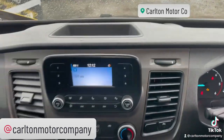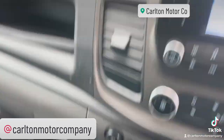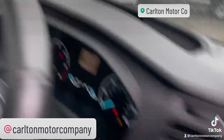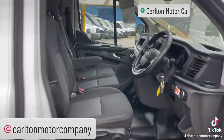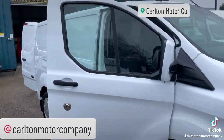I'm just jumping in because it is starting to rain, but as you can see, you have your USB socket here to hook up the phone chargers or whatever it may be. Plenty of cup holders, lovely 3-seater van inside. As I say, full service history. Go onto the website.